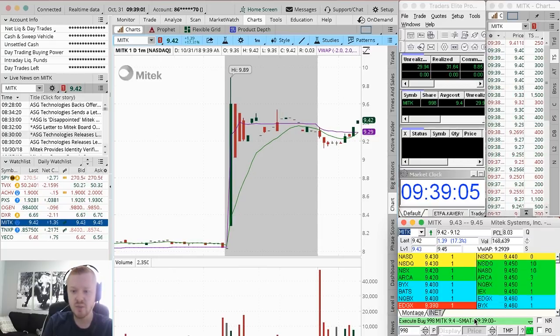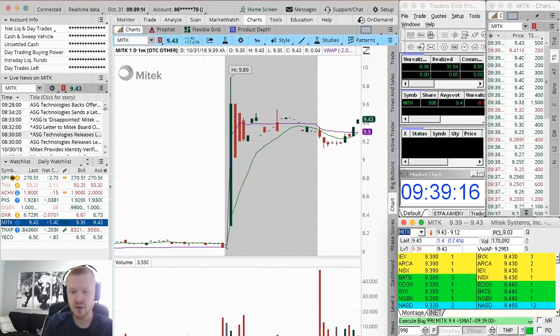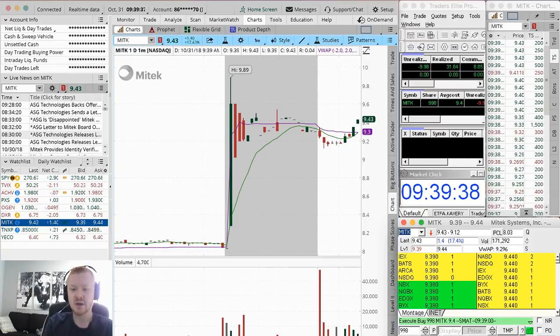This is a red to green move, guys. Needs to get better volume coming in. This is not good when it stalls like this. It's not very good. If I see 939 start falling off, I'll sell very quickly.